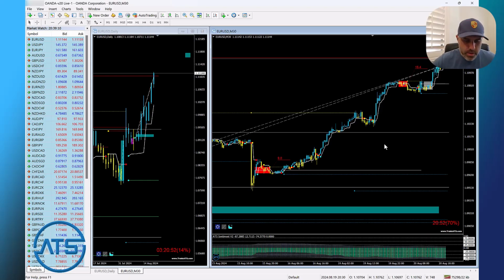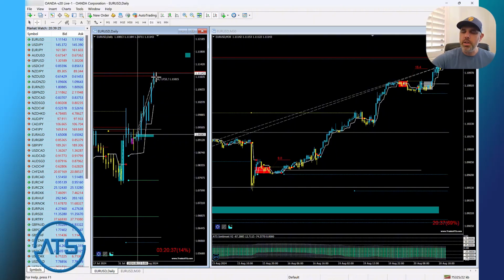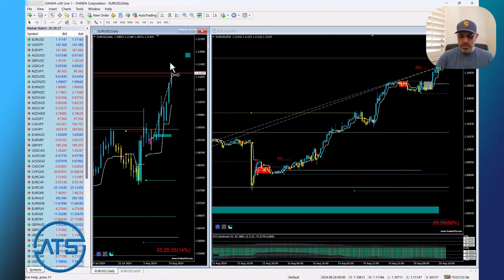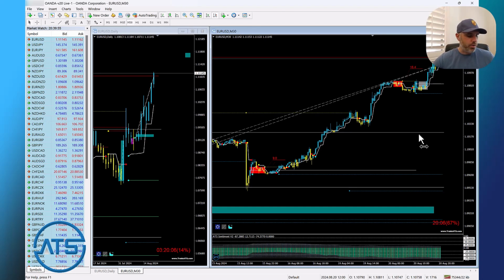So all together, let's count up the pips. I had 2 trades down here up to about here. So we have basically 183 on the first one, and 174 on the second one. Plus this little one right here, which was like, what was it, 8 pips? So that's 365 combined pips on this. And this is why I like this style of trading personally.